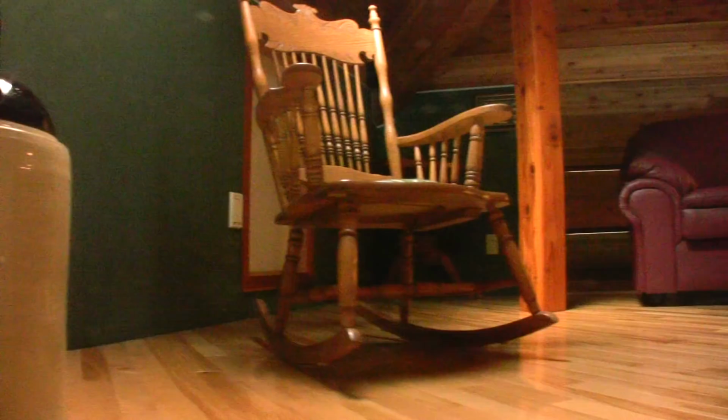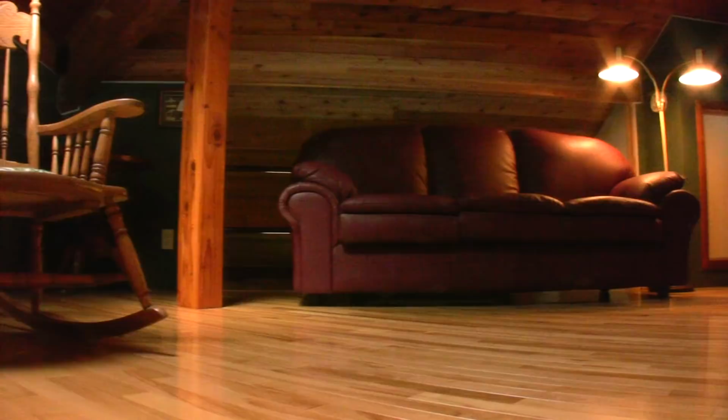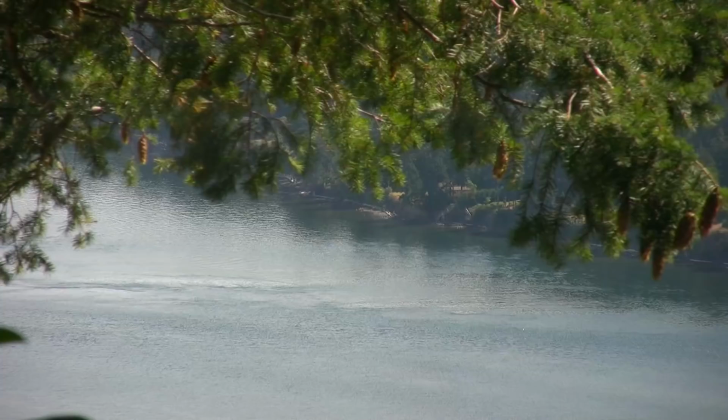A great loft space upstairs where you can make it a really cool lounge, sit and watch videos. And when you're tired of that, just lean over and look outside where you've got the spectacular, spectacular views.